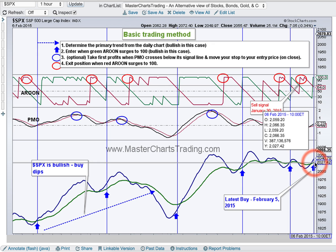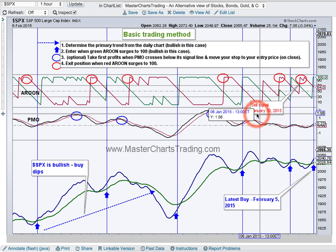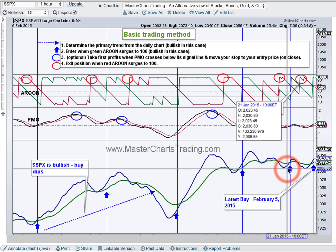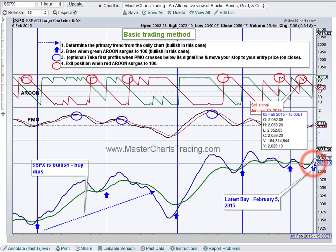So last week I mentioned that we did open a short right there on January 30th, but clearly it didn't work out, and the support did not break, so support held here. So we covered the short and went long on February 5th.